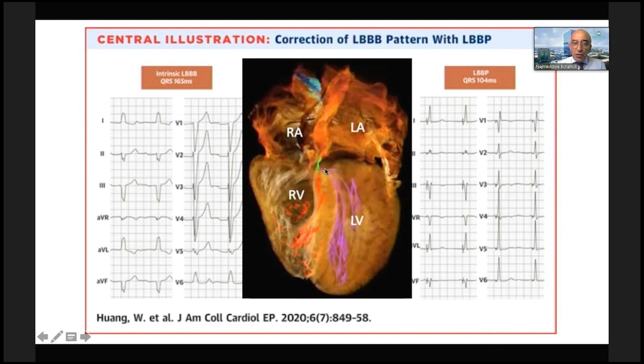And if you compare to the left bundle branch, the way we are doing this, we are just locating first the His. We are drawing a line toward the apex on the septum, and whatever the region within 20 millimeters from the His until this region, you can cross the septum and touch the left bundle branch. So a wide area where we can implant our lead.